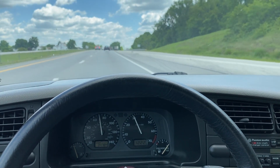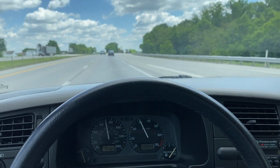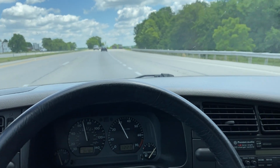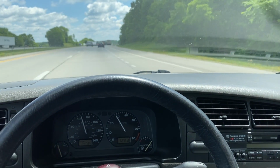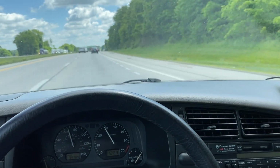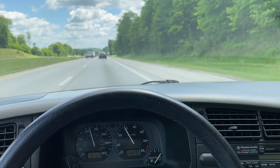standard and optional. And I don't know if I mentioned this or not, but this car stickered somewhere around 24,000, which is like almost $50,000 in today's dollars. So this was not a cheap car, not even close.